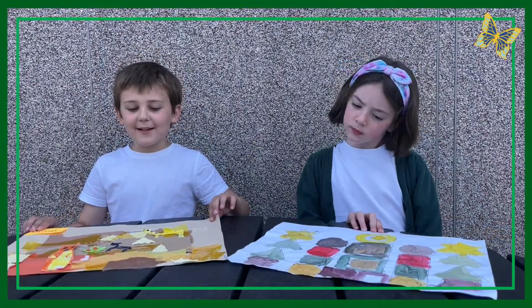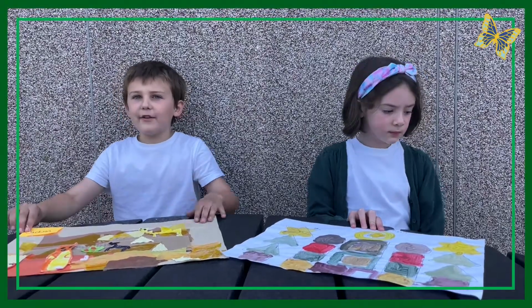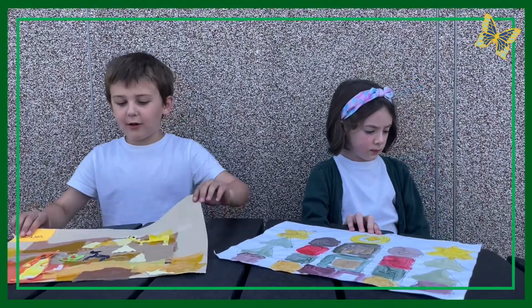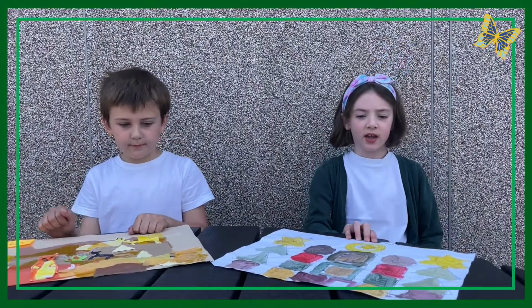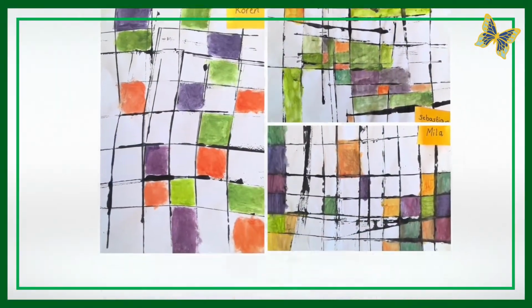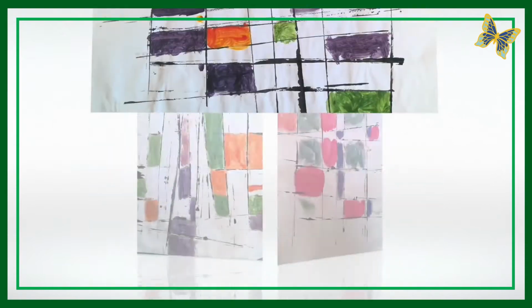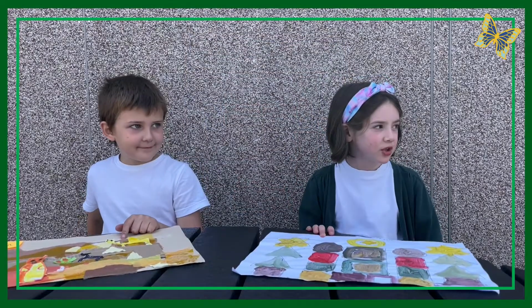Collage means sticking, gluing, and other stuff. Like this is a collage. We also did some shading in on pictures, and we also did some Mondrian painting where we used red, yellow, white and blue. I quite enjoyed the collages because we also did them.